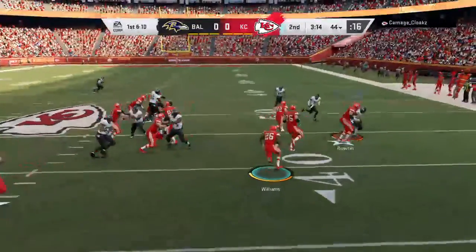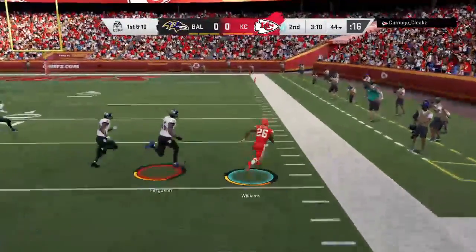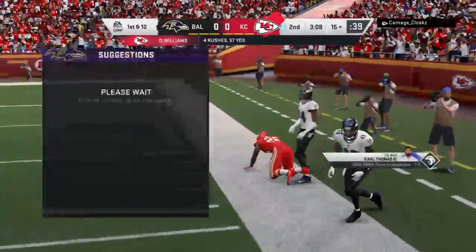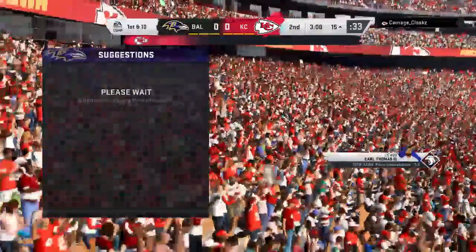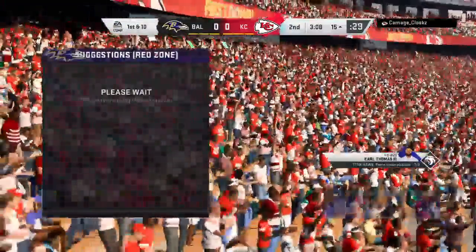They stick to the ground game on 1st down. It's Williams, and he's got some space here. A big play there for KC, 41 yards on the ground. Terrific run from one of the fastest backs in the game today, a guy who keeps defensive coordinators up at night, no doubt.